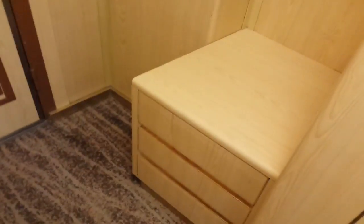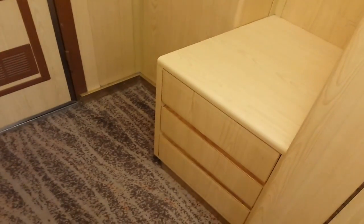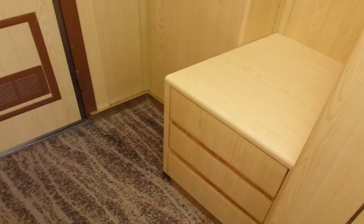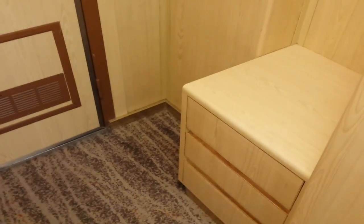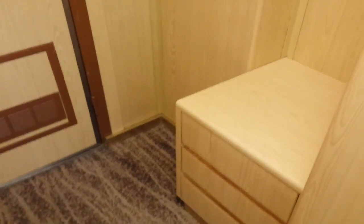There's a small 3-drawer set down there. Those are the only drawers apart from the 2 little bedside tables that we have in our room, so it is lacking drawer space a little bit, but so you do have to kind of maximise every little nook and cranny in the wardrobe. Okay, let's have a look in the bathroom.